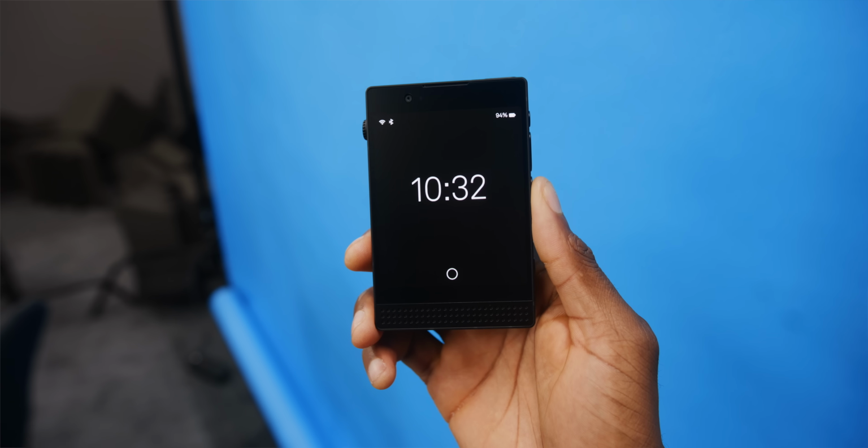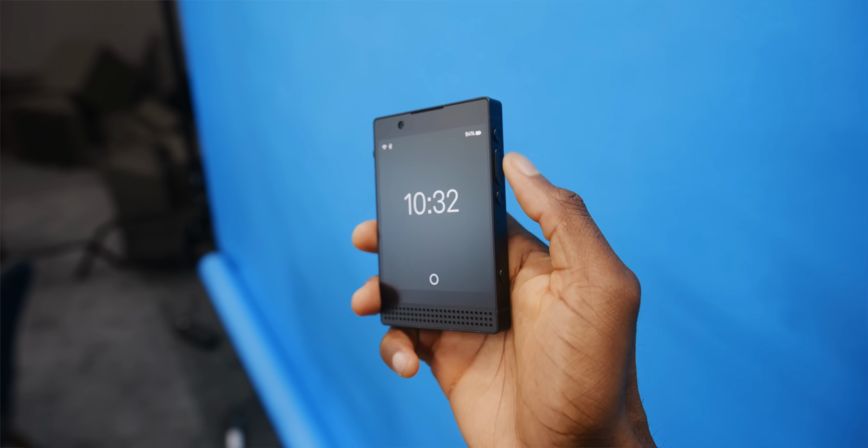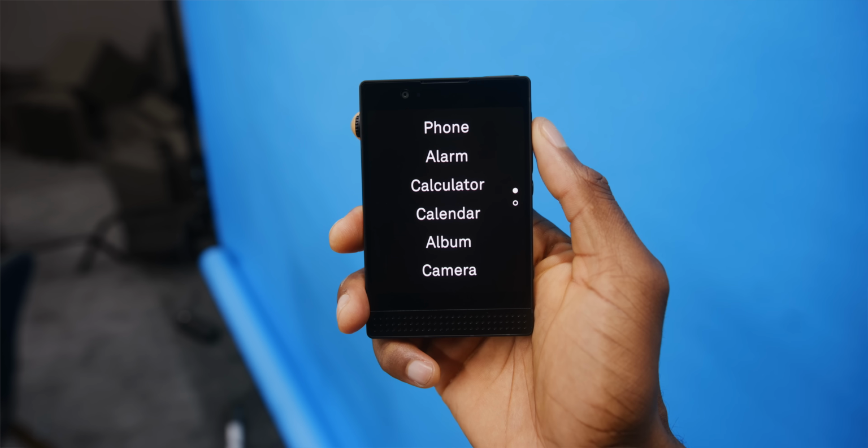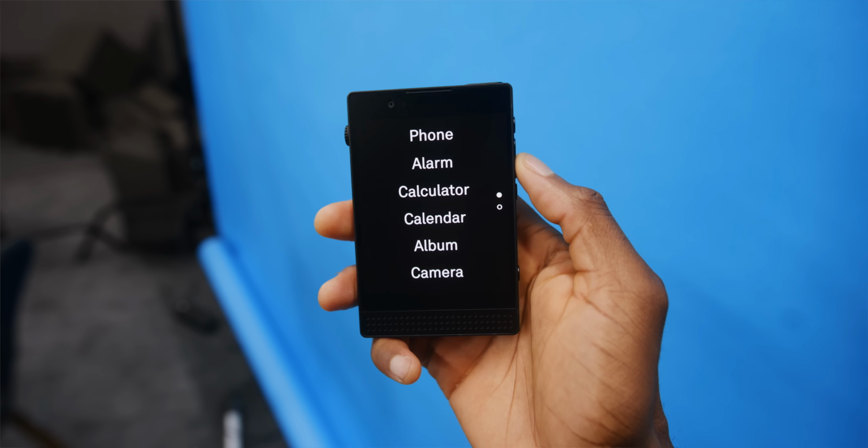And so then it's got this button on top you use to turn it on. And then you hit that button to go into the UI, and it's this nice, clean UI. All black background, thin white text, just the time and the battery at the top. Then, like I said, this button on the right always takes you home, and this is your UI, just text labels of the different essential things that it does.